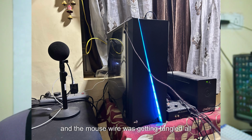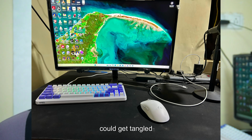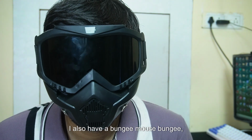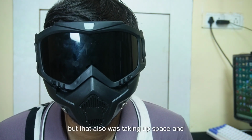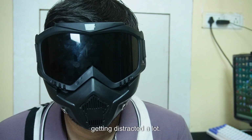was getting tangled all the time. There is not a lot of space for the mouse cable. And because currently I have my CPU on another table here, and I also have the UPS and the controller for my mic on the same table, I had to bring the wire of my mouse from over there to here. There are a lot of things where the wire could get tangled, and that was happening a lot. I also have a mouse bungee, but that also was taking up space, and yeah, it was just not comfortable, and I was getting distracted a lot.